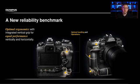Well, it's about the handling. So we've put in these optimal ergonomics. You've got that built-in vertical grip for brilliant performance, whether you're using it landscape or portrait orientation. And that's there for a massive reason. It's there to take on the balance of the super telephoto lenses, in particular, the 100 to 400, the 300mm f4, or indeed the brand new, newly announced and released 150 to 400mm pro lenses. So you need that kind of ergonomics and balance.